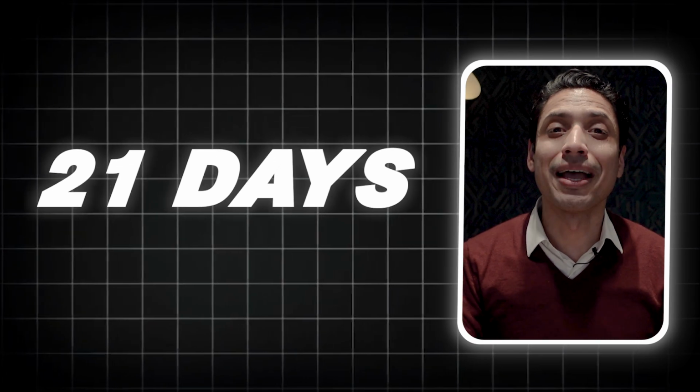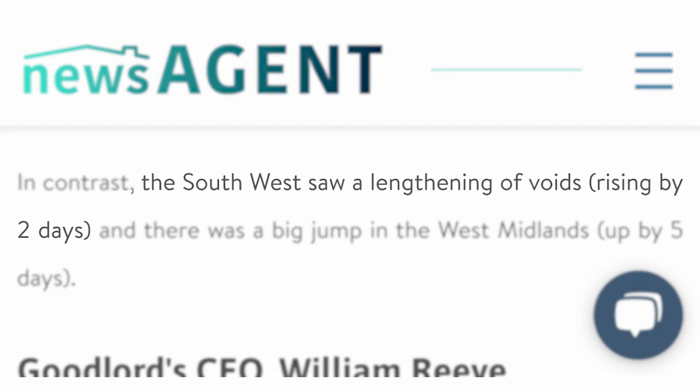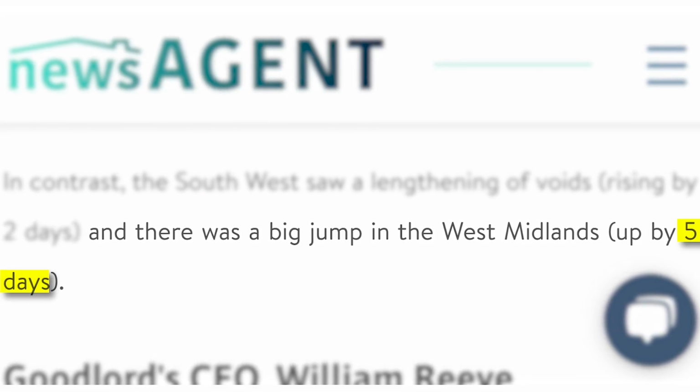And this is when a property sits empty on the market. Well, there was a slight uptick in March. In fact, it was 21 days in March compared to 20 days in February. Regionally, of course, this is a mixed bag. The Southwest saw voids lengthen by 2 days, and the West Midlands had the biggest change, with voids increasing by 5 days.